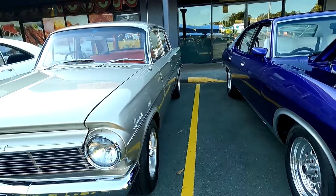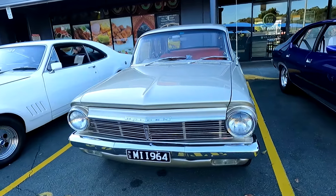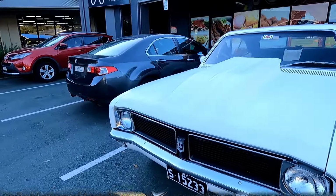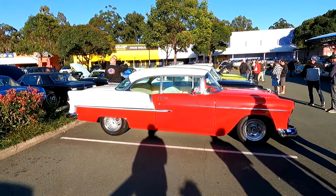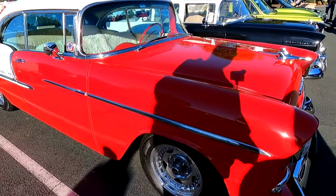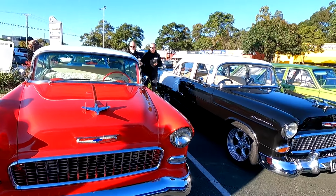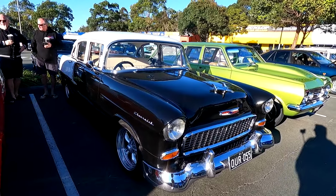Oh, look at this hot prem. How nice is that? Yeah. Very nice. Very, very nice. 55. Maybe 56? Got one in the house. Beautiful. There you go. Very, very nice. Oh, another one. Beautiful, look at that paint. That's awesome. Very, very nice.